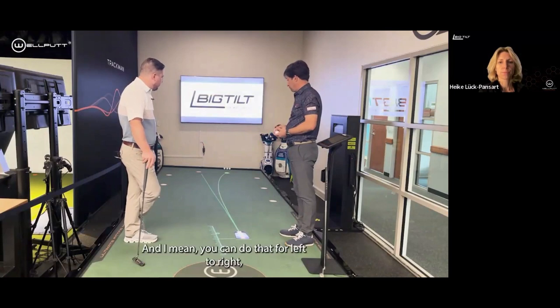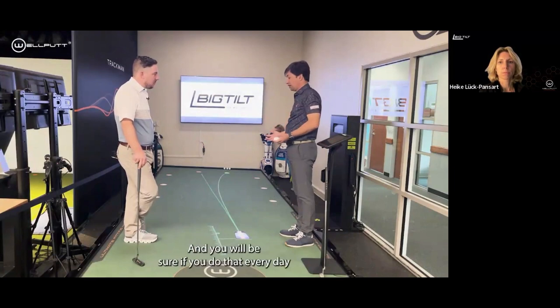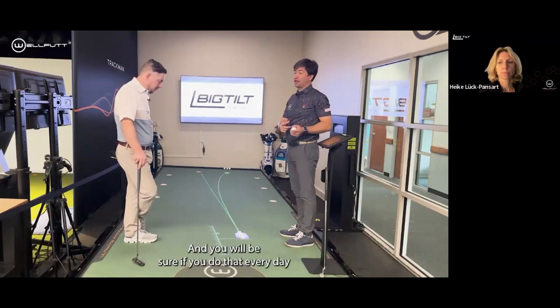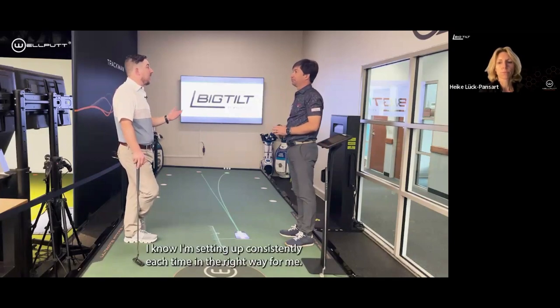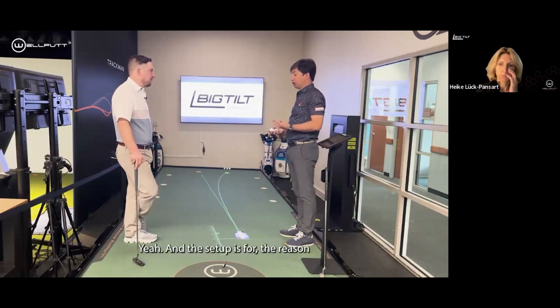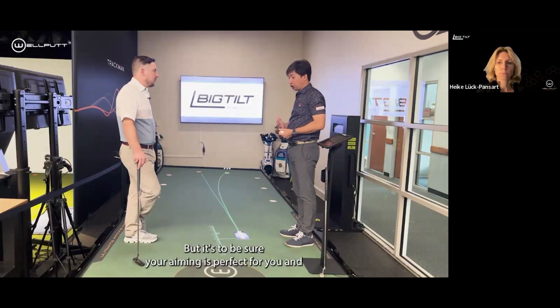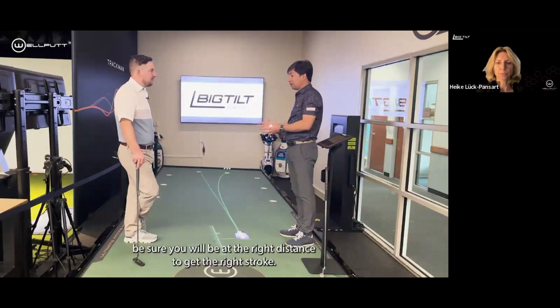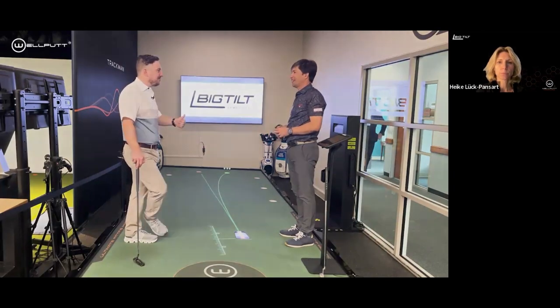Yeah, for sure. And you can do that for left to right, right to left, short putts, even longer putts. And if you do that every day on the golf course, it will be so much easier. Yeah, I'm just having confidence that I know I'm setting up consistently each time in the right way for me. And the setup is for two reasons, and maybe I have to tell that before. It's to be sure your aiming is perfect for you and that you will be at the right distance to get the right stroke. So setup is everything, and you can have it every day with this. 100%. Thank you, G. Thanks.